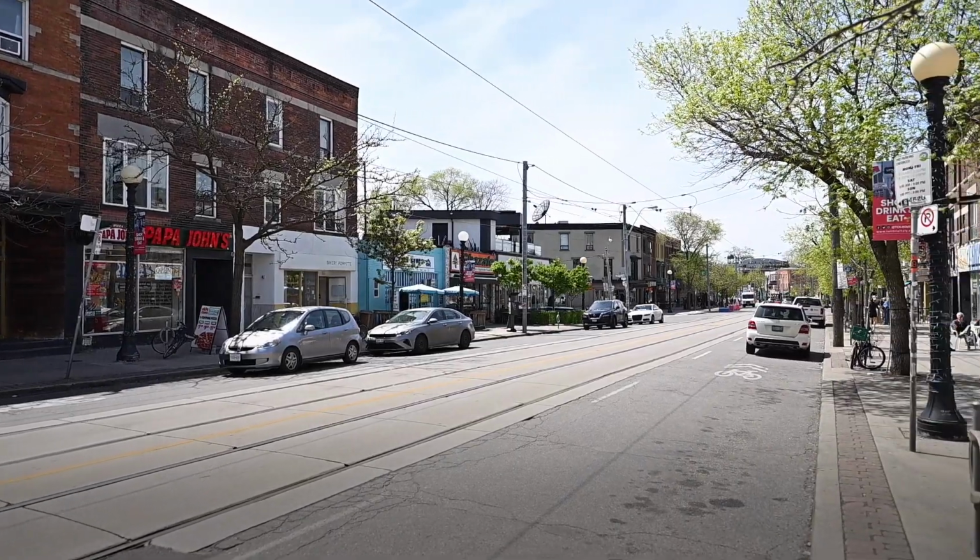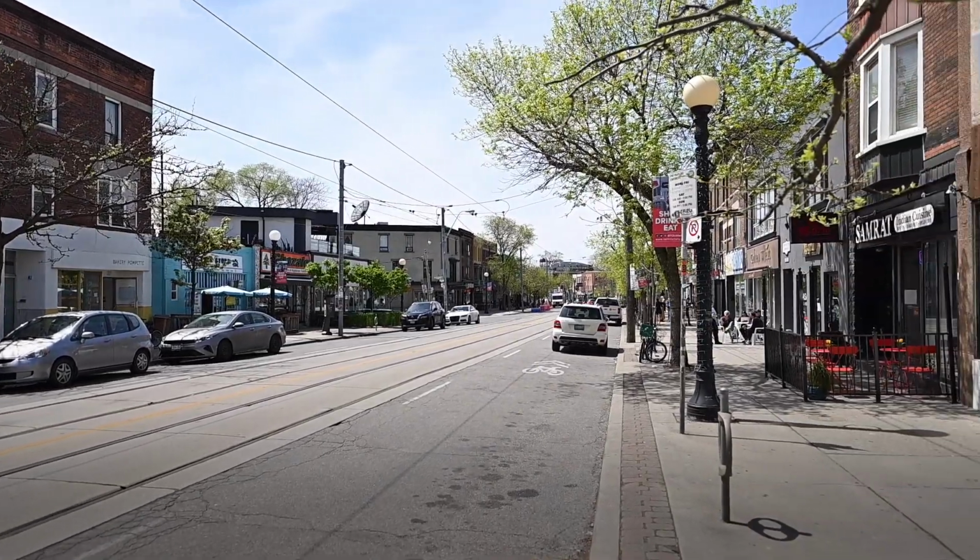Welcome to Palmerston, Little Italy District in Toronto. One of the finest communities that's offered here in the city for residential purposes. We have an exceptional home that you absolutely must see today.